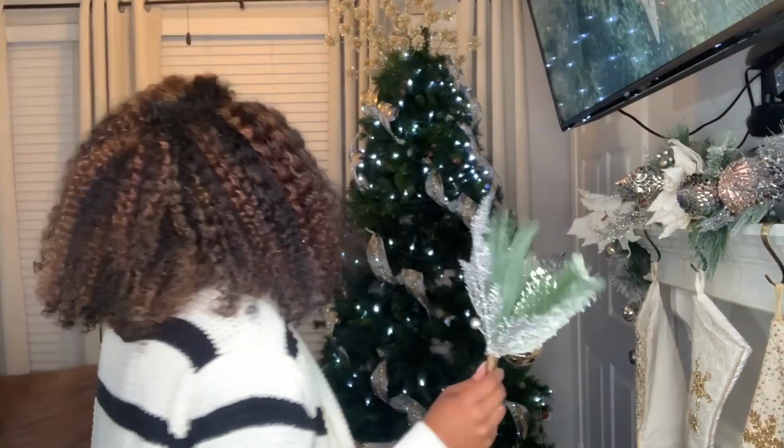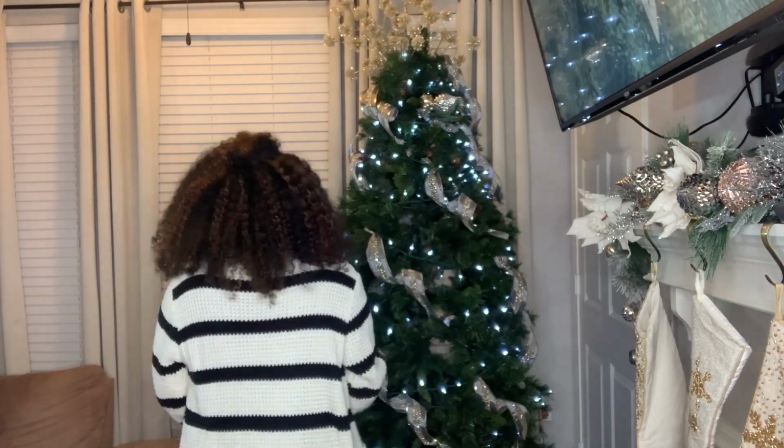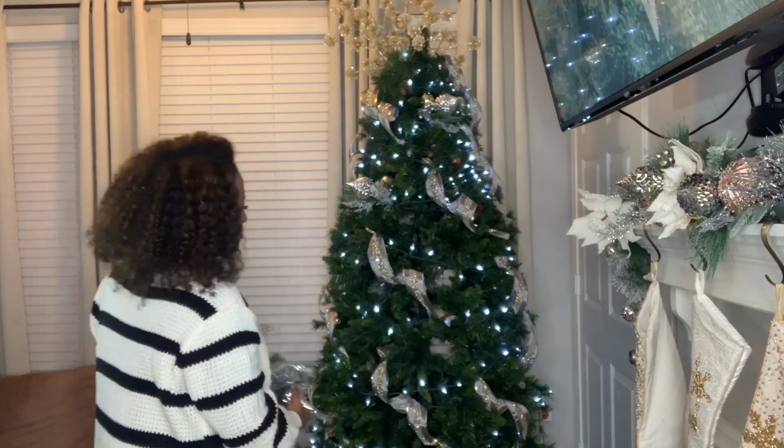I picked up these picks last year from Hobby Lobby, and I wish I had bought more of them, but I love the frostedness on them, and they really enhance my tree.